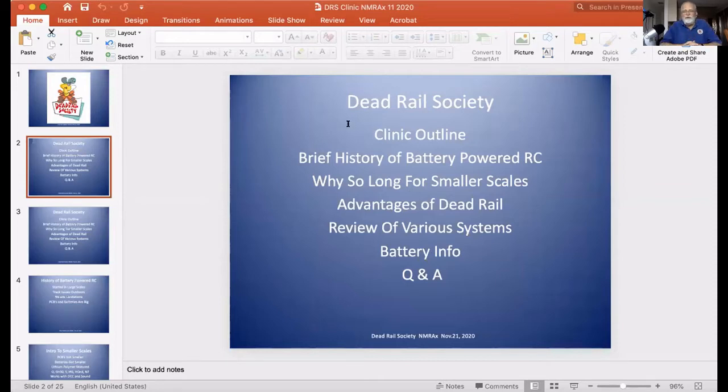So I'm going to give a brief history of battery powered radio control or remote control as it's getting to be. Why so long for the smaller scales, the advantages of Dead Rail. We're going to review some systems and let's see, PowerPoint slideshow. It's up on top. Yeah, I see it.